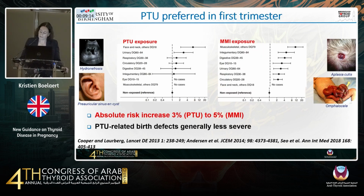So why do we prefer PTU? Again, I think I've shown a number of these slides to this audience before, but that is because the teratogenic risks associated with PTU are lower, and there tend to be more correctable defects. With methimazole or carbimazole, you will generally get a syndrome of complications or teratogenic effects, and they are more difficult to correct. With PTU, they are milder, such as hydronephrosis or preauricular cyst, so more easily corrected.